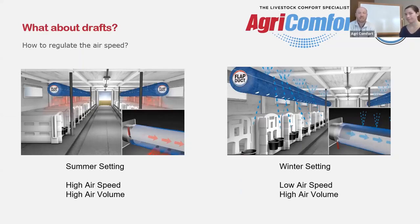And it wasn't until that conversation with that farmer that I had this epiphany that speed and volume are different, and that we could bring in more volume in a manner that's not drafty. And so then I started looking at ways that we could have a system that can really keep a high volume, but easily change the speed. Because if I can have a high volume and make it fast in the summer, and then with the same system have a high volume and make it slow in the winter, now I can do year-round ventilation with one system. And so that's what came up with the flap duct.